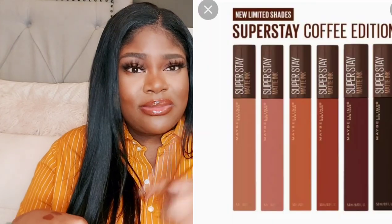Period. Mocha Inventor is by, again, Maybelline. This is from their matte ink collection. I think this is called like the coffee collection or something like that, but either way, it's the bomb. And I'll definitely link this below because this is a must for sure.